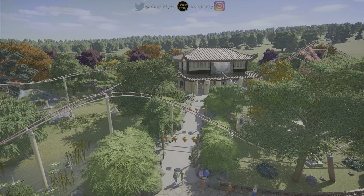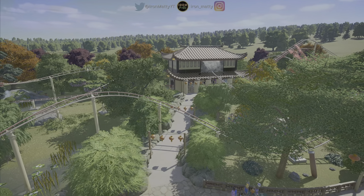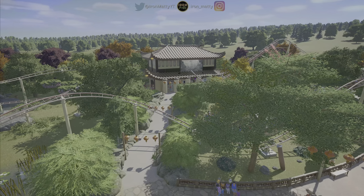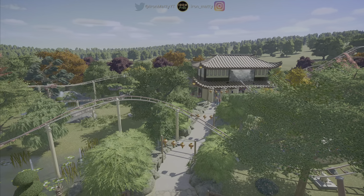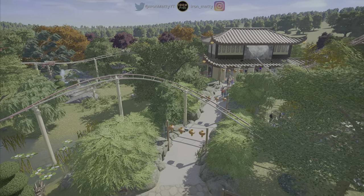You can't really ask for much more from a family coaster. It had a great layout. I really like the theming around it. Very simple, very elegant, just using the foliage and the rock work. The fact that it goes around the water as well, then over the exit path just there. A great ride and a great first ride at a park to go on. Yeah, I thoroughly enjoyed that.